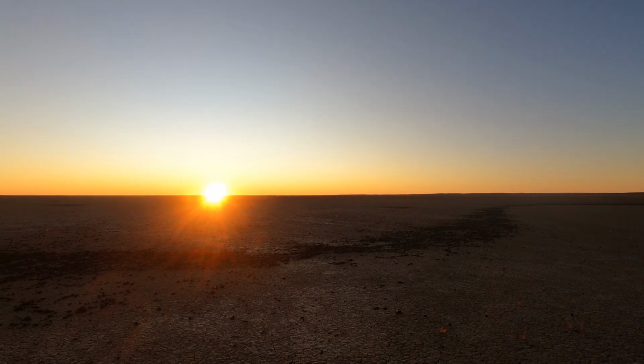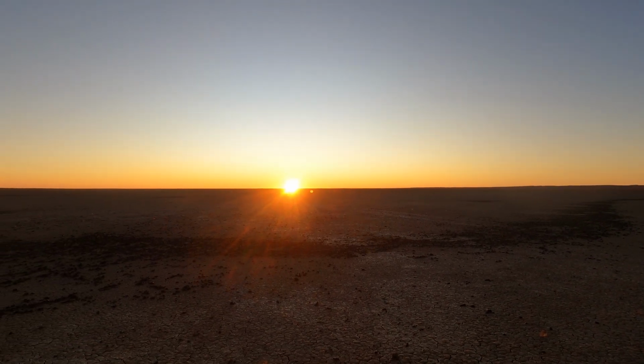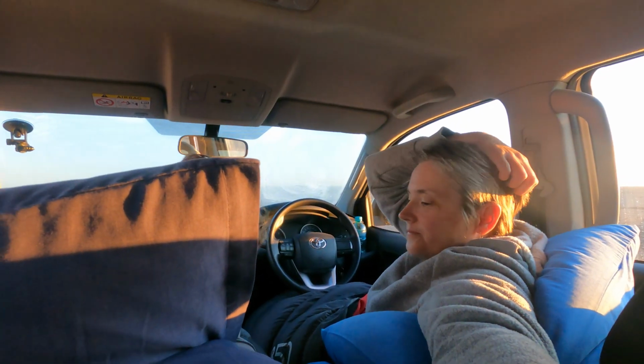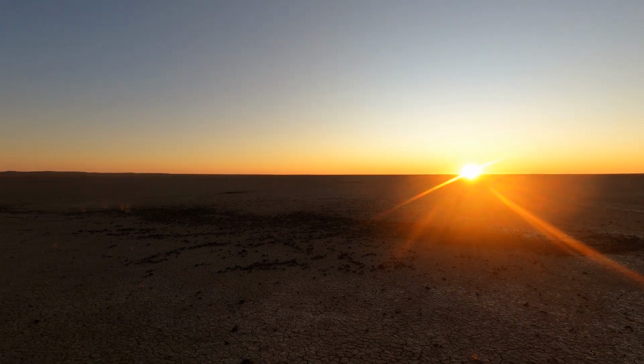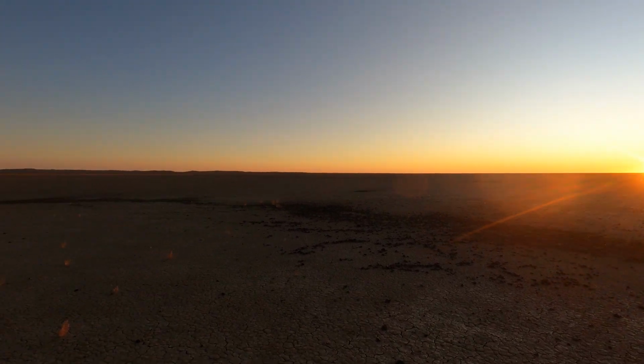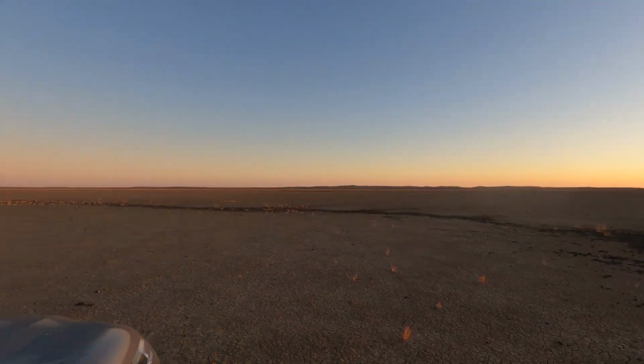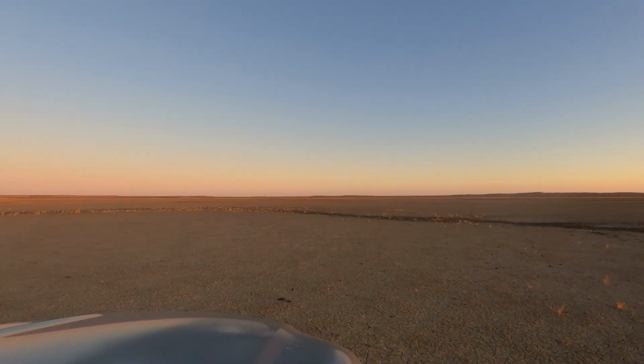Well, we never got the chance to put the tent up last night. The wind just didn't let up, so we had to make do, camping in the vehicle instead. But waking up to this sunrise makes it all worthwhile. With a full moon still hanging on the horizon, it's a magical moment.